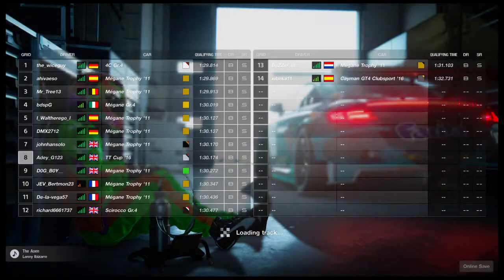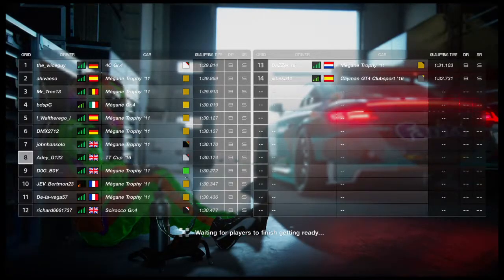So we see fourth, in first place is the Alfa Romeo 4C of some German guy called Weiss Guy, and then the rest up until me are in the Megane Trophy, or the Megane Group 4 as well. One guy's in fourth place. So we'll see how we can do. English guy in front of me and English guy behind me, or British, UK.